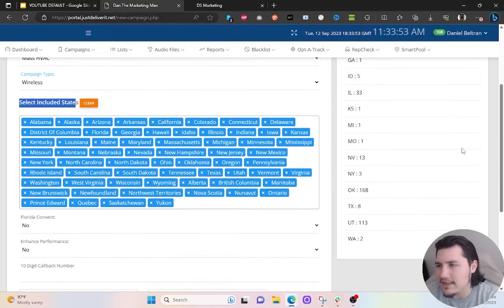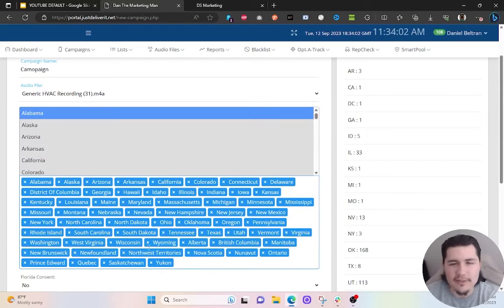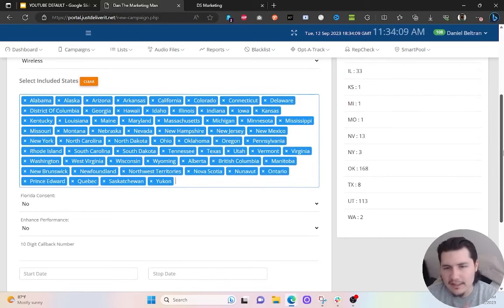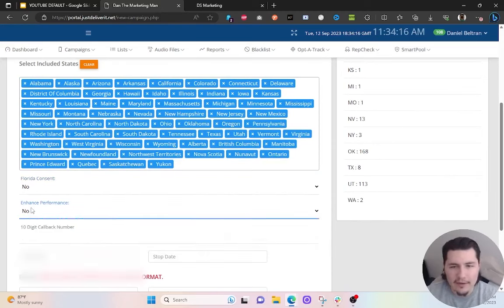Obviously, if it's one state specifically, leave it how it is. But since I'm doing mass HVAC, which is from all over the place, I know that Florida has really crazy regulations. So I'm going to take off Florida. Again, check Google. Check your local regulations and laws. I always just remove Florida because I know that it's pretty regulated. So we'll move on. For Florida consent, I leave it off. For enhanced performance, I also leave it off.